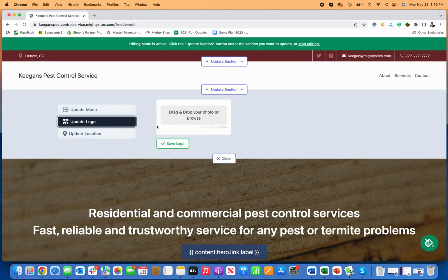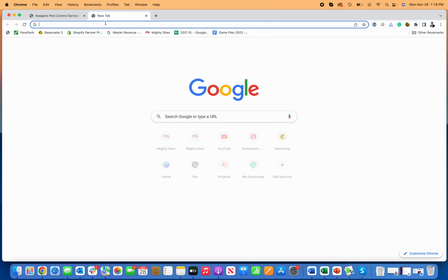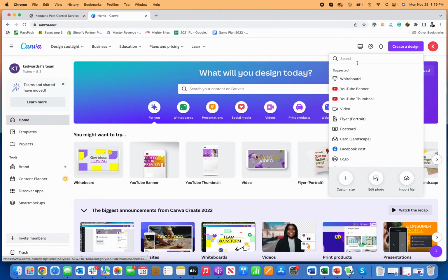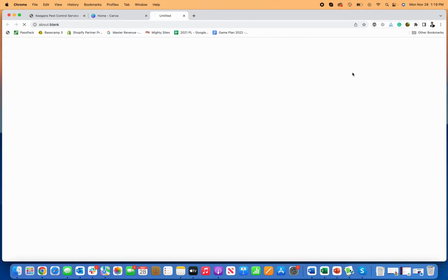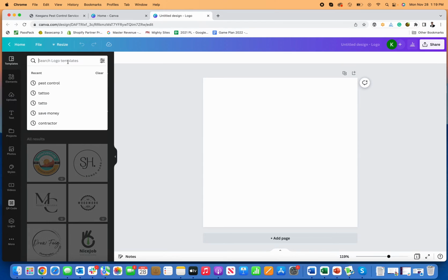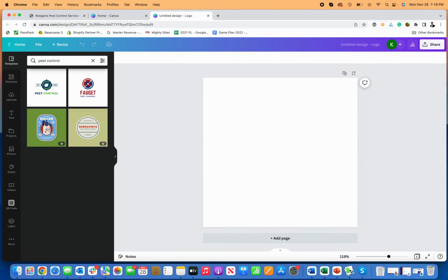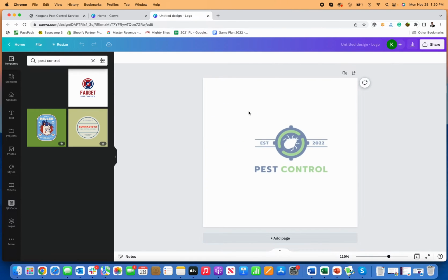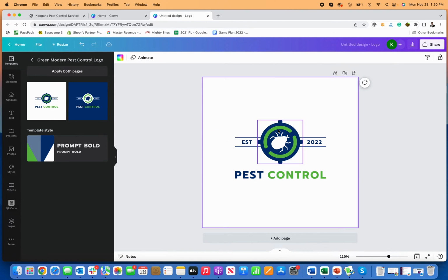I can update or add a logo too. So if you don't have a logo, going over to Canva is a really easy spot. You just kind of click on logo and you can create a logo. It's really cheap and easy to do. Let's just see if there's any pest control templates in here. Yeah, so there's actually templates for a pest control business. So I could just go like this.